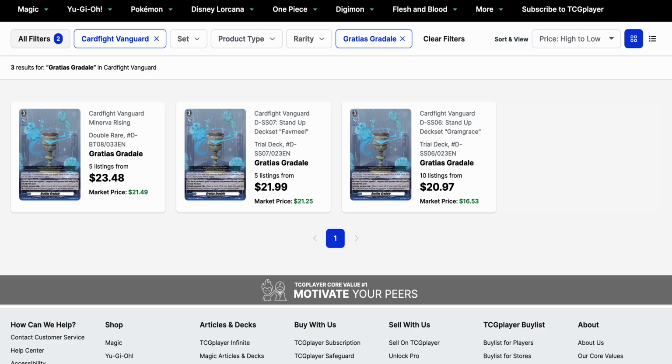Gratis Gratile, which is the Regulus piece that gives you Persona Ride, is now a straight $21 plus for every single one of its copies that's available on the market right now. For some reason, the market price of the Graham Grace variant of this is lower than the others at about $16.50, but the others are at least $21. And, I mean, between Regulus pieces, you do have to pick your poison. You only can play one, and there are various different options that you can pick.